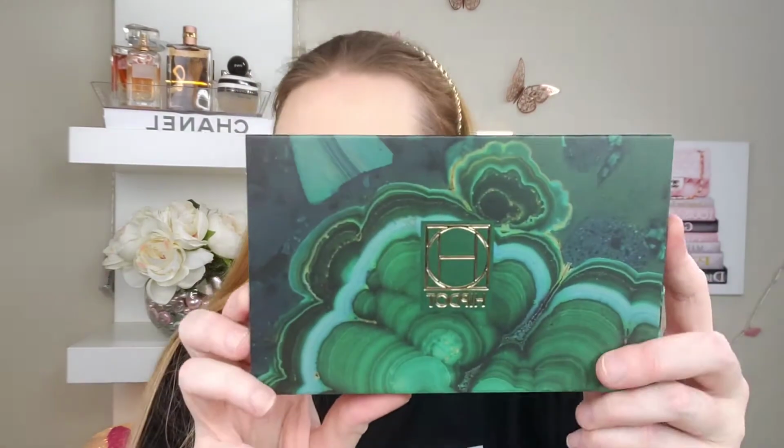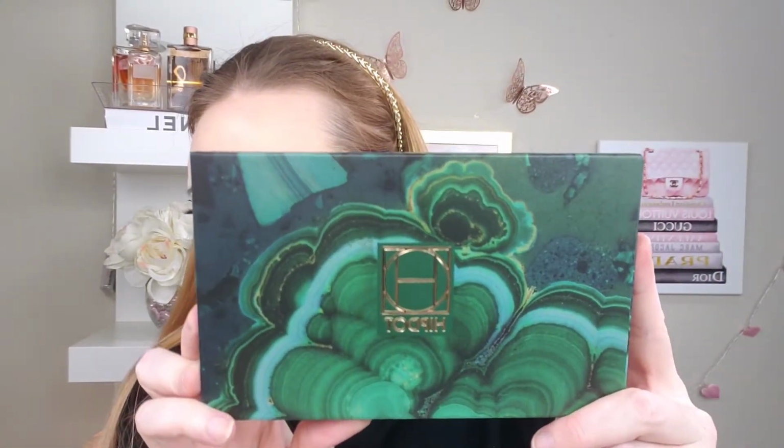All right, so next we have this Hip Dot Cenote Pressed Eyeshadow Palette. So it says, unleash your inner goddess through the alluring blues and gleaming golds of cenote. I don't know if I'm saying that right. Our homage to the sacred underground pools of Mexico where the Mayans believed they could speak directly to the gods. Oh, that's pretty cool. So this retails for $30.